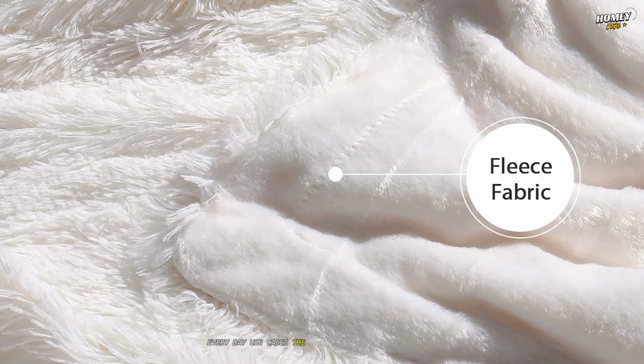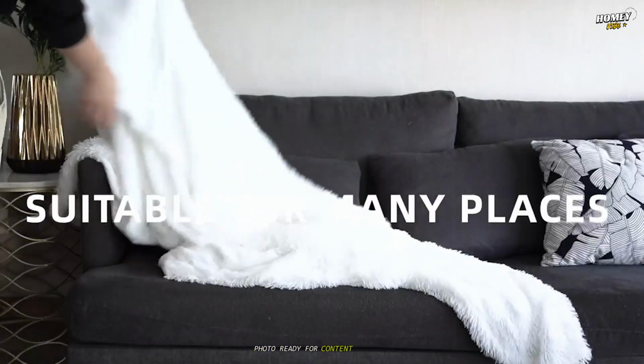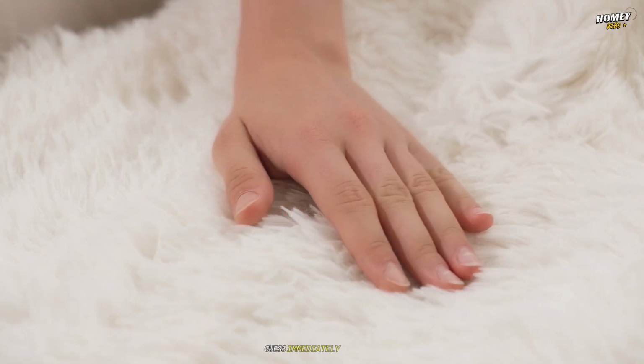Use cases: the primary living room throw for actual daily use, photo-ready for content creation, cozy enough for naps, and that blanket guests immediately ask about.